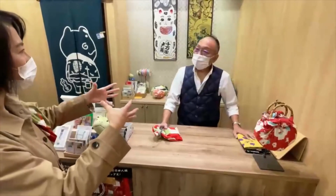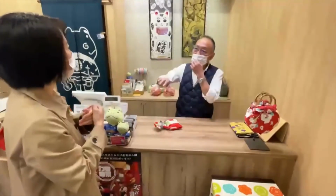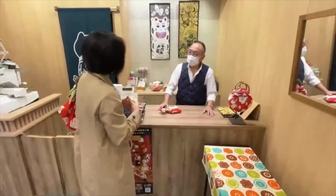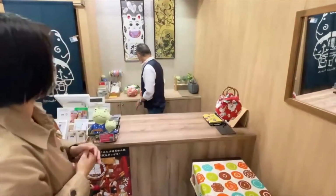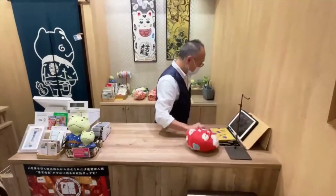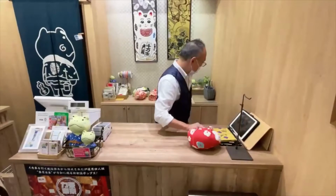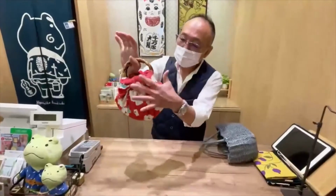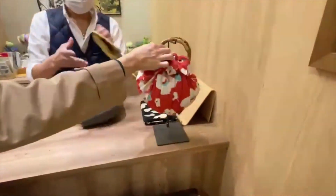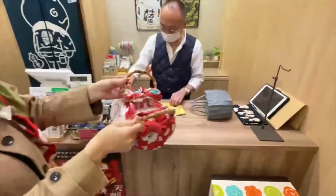Guys, if you have any questions or requests, let me know in the comments. If you get these rings, you can make this ring bag.